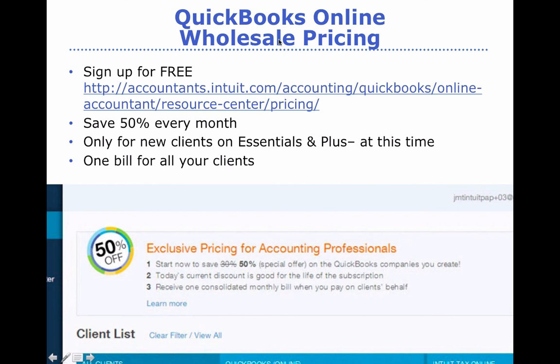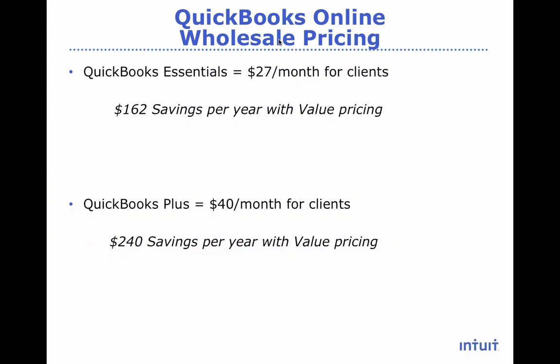Okay, now let's talk about how wholesale pricing is involved in this entire process. As an accountant using QuickBooks Online, you go to QuickBooksOnlineAccountant.com, or QBOA.com, sorry. You can set up a client on either the Essentials or Plus level at 50% of what the client would normally pay. So instead of having your client pay, let's say, $40 a month for QuickBooks Plus, you pay $20.